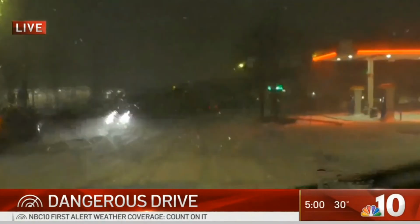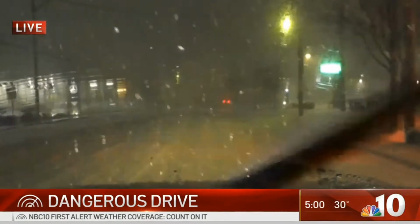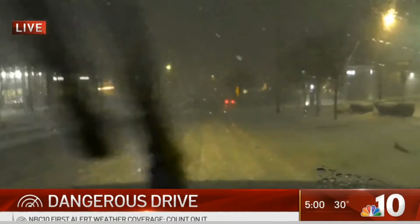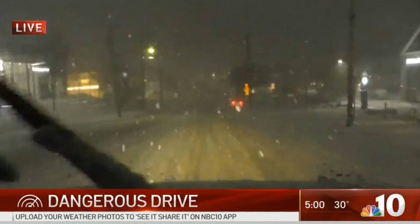A dangerous drive tonight. Snow starting to stick to some of our roads, as you see right here, making it hard for drivers to see. What you're looking at here, a live look right now from Storm Force 10. This is on Route 30 headed west through Wayne. It's really coming down there.